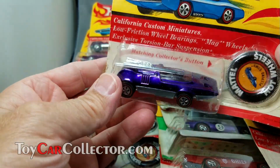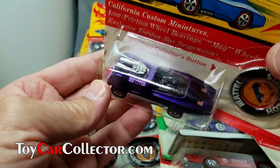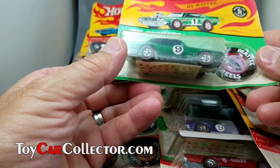Purple Peeping Bomb. I sold my last one loose. I shouldn't have. So I'm going to rip this puppy on another video and add that to the old collection, which is shrinking every day as we speak.